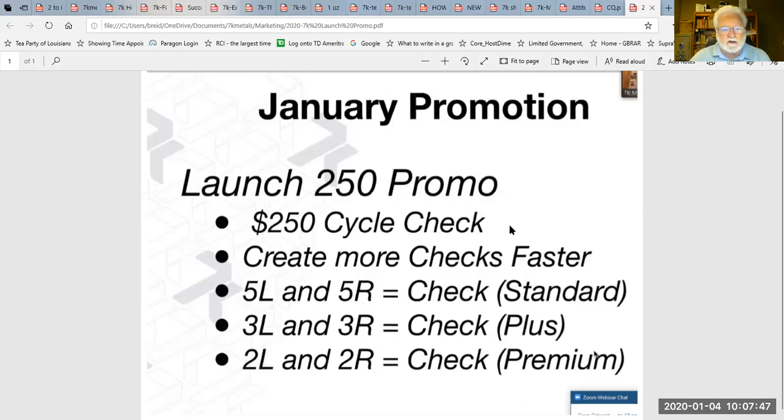In other words, when you get 250 volume on each side and you have an active and an active, they will cycle you and pay you then $250. Now, if you are not active on the left or right, you don't have one active on the left and one active on the right, your points will continue to accumulate till 500. They will not cycle away at 250. So that's a very important point. So a person has a chance to earn money quicker.